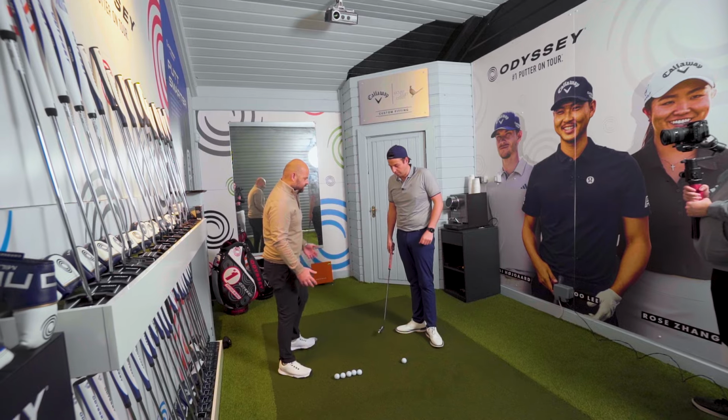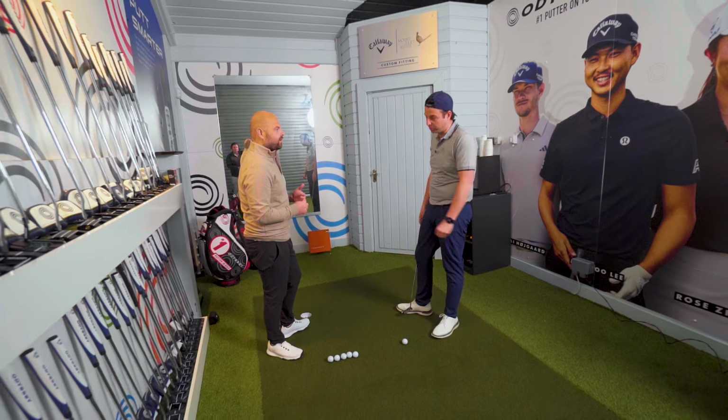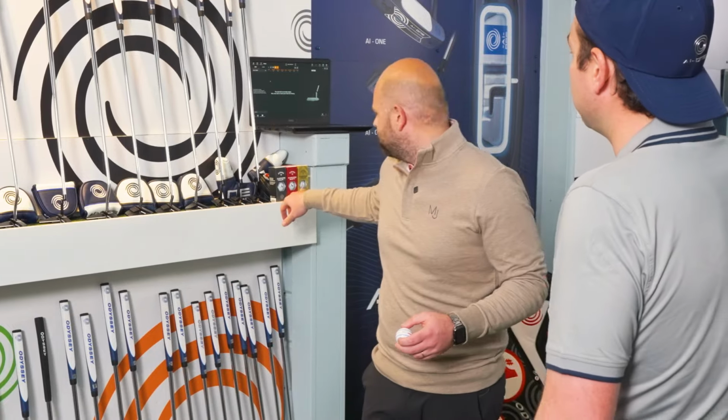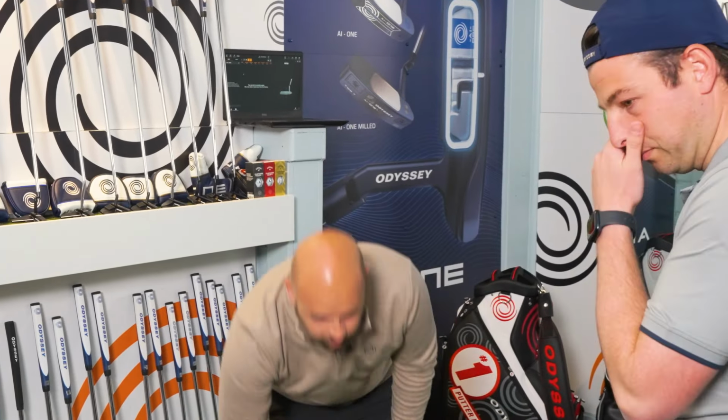Happy days. So what we'll do to start with, we'll hit a couple of putts. What ball would you use generally? The Triple Track, because I like having a line. Good. And in relation to that, Chrome Soft, or do you use the Chrome Tour, Tour X? The Chrome Soft. Perfect. So it's always important to get you fitted with the ball you use. Obviously, ball speed will change. Try you with this one.